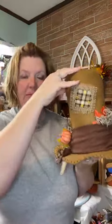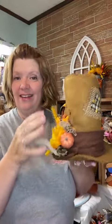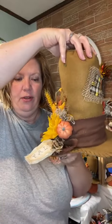I have one scarecrow hat left. This is my large one, and it's all handmade by me. It's about 9 inches tall, and the bottom of it's just solid. You could set it on a candlestick as well, or just on a table or a tray, or set it in a bowl and then put other things around it. It's got the little tag that I've made out of fabric there.